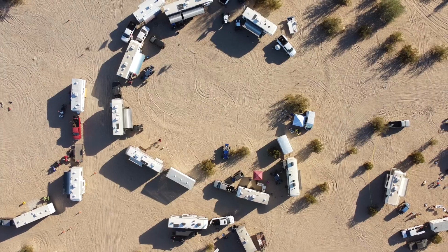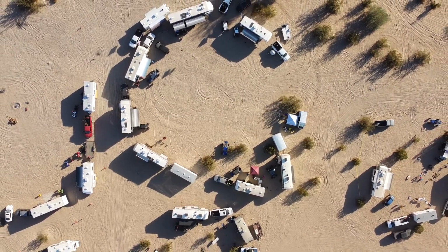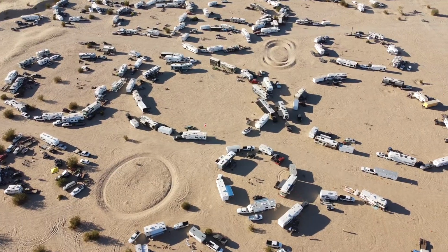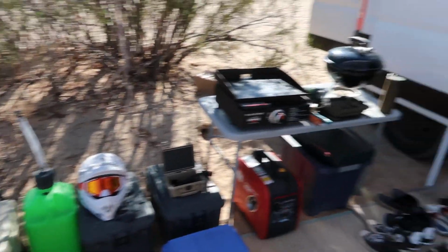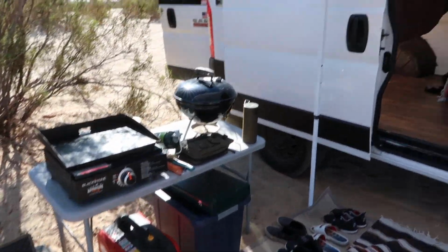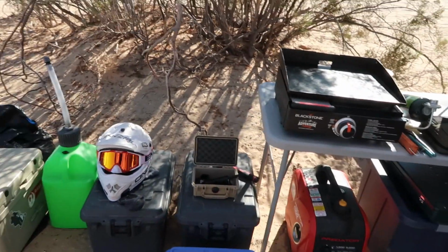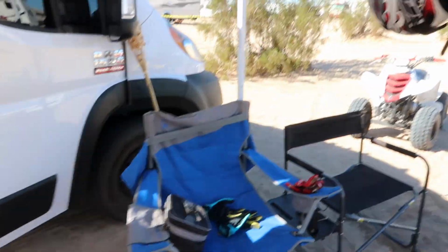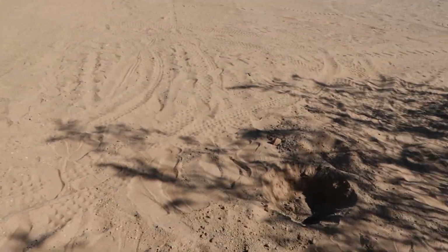Our boy Scott, he saved us. He broke us in. We're in a circle, that's how everybody does it. Everybody circles around and they cone their little sections off. We got hooked up. So let me show you a little bit of our setup here. All right, we're all set up here. We got the Webers and the flat tops, generators, extra fuel, coolers, ice, chairs, gear, quads, firewood. We made our little fire pit right here.